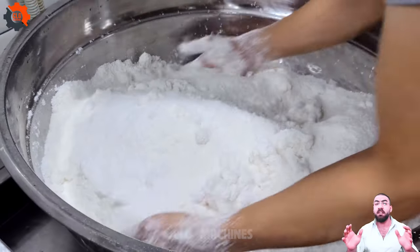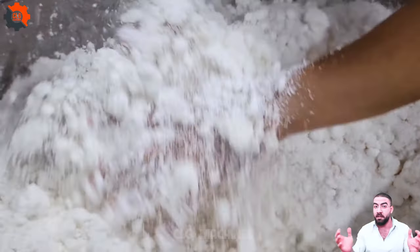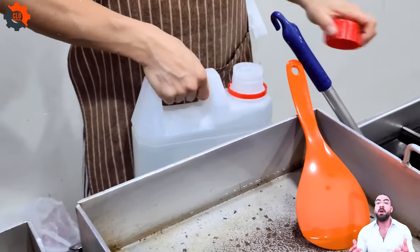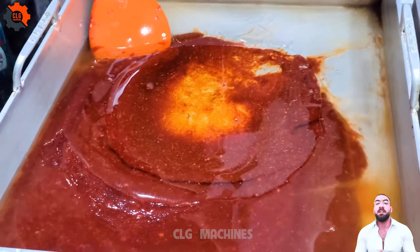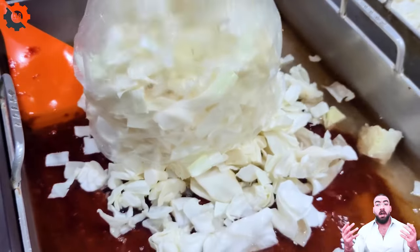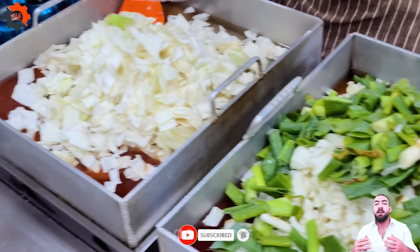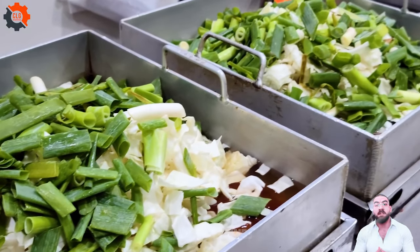Imagine this, steaming pots bubbling with spicy, savory sauces, enveloping hand-picked galette rice cakes, each bite a symphony of flavors dancing on your palate. It's not just food, it's an art form curated by masters of the craft. But what sets this place apart isn't just the taste, it's the dedication to tradition. They don't cut corners, they hand-pick every single galette rice cake, ensuring perfection in every bite.